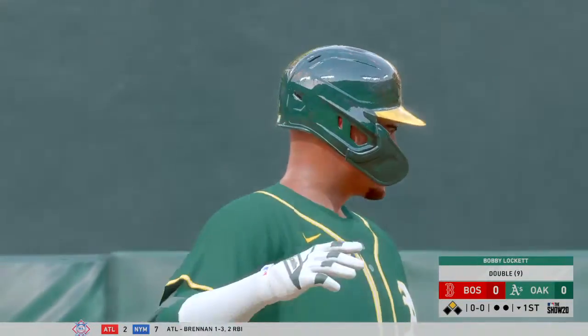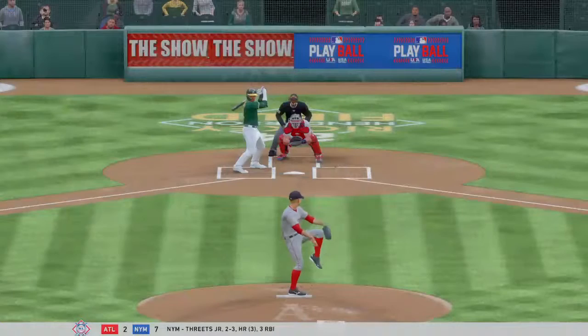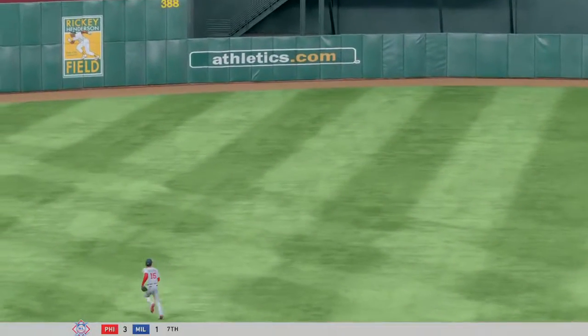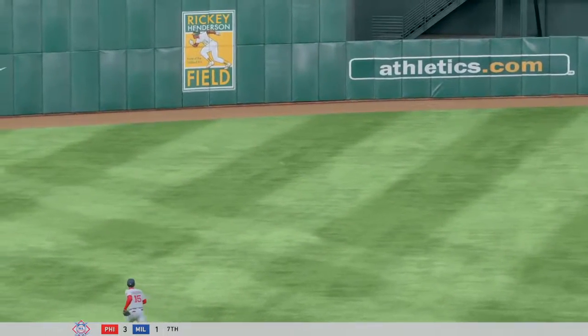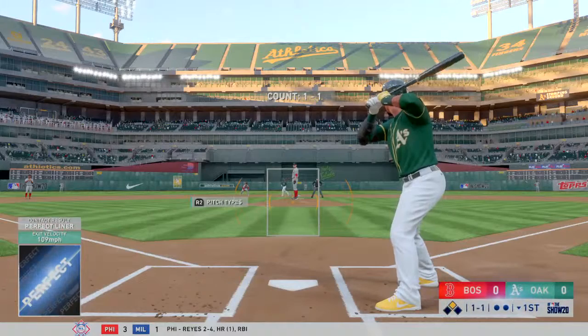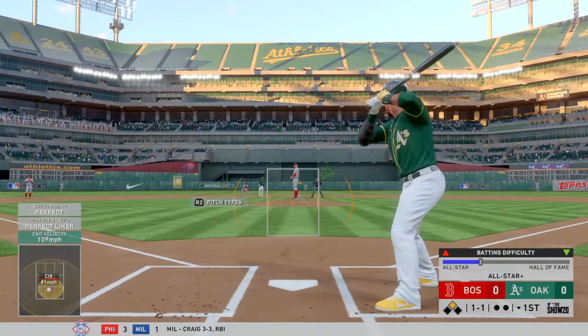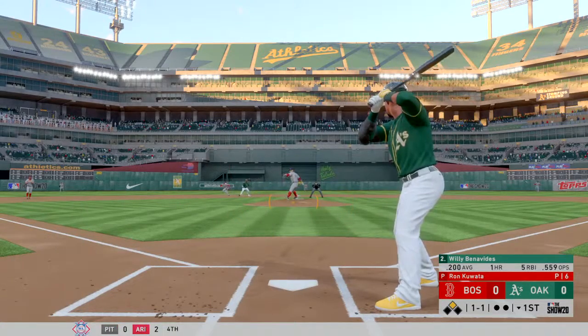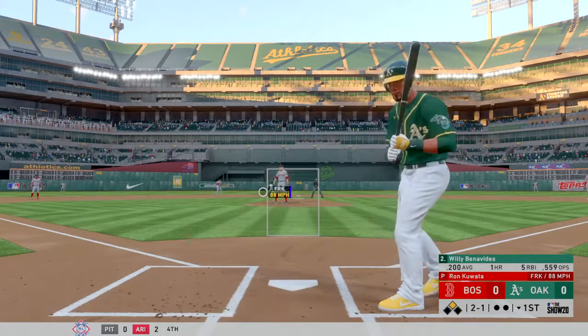As we take a look at the replay here, you can see that it was a hanging changeup. Nice job of staying back on it, and he's able to tattoo it for a double. And you know, if that pitch would have supplied more velocity, it might have been out of here. He hit it right on the screws. To the plate now, Willie Benavides.